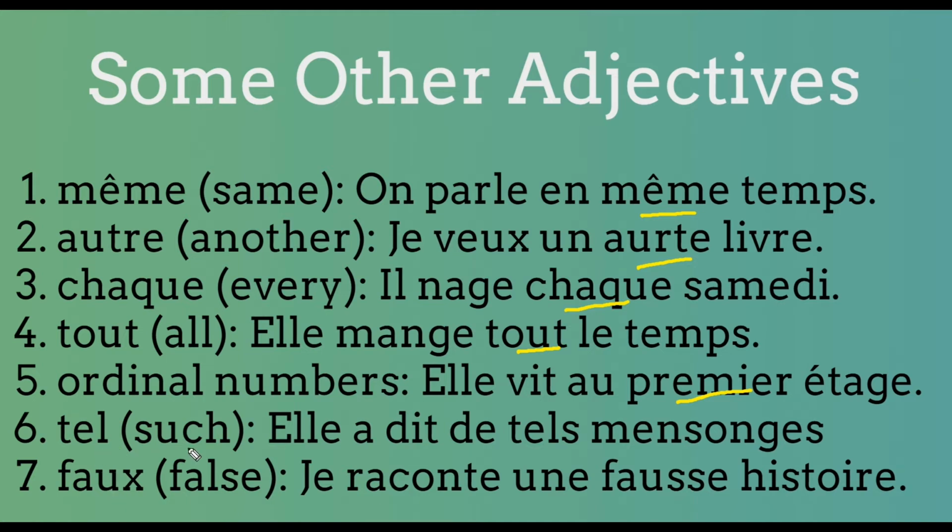Tel, meaning such. Elle a dit de tels mensonges. She spoke such lies. Adjective placed before the noun. Faux, meaning false. Je raconte une fausse histoire. I tell a false story. The adjective faux placed before a noun. Let us proceed.